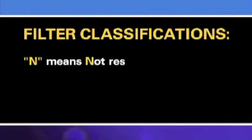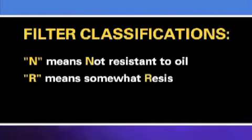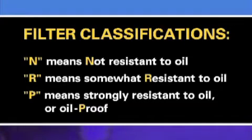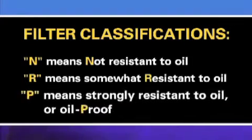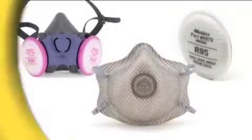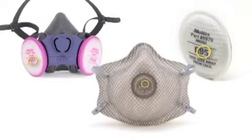N means not resistant to oil. R means somewhat resistant to oil, and P means strongly resistant to oil or oil-proof. This rating is only important in work settings where oils may be present, because some oils can reduce the effectiveness of the filter. The second part of the classification, the number, refers to the filter's ability to remove the most penetrating particle size during worst-case testing.